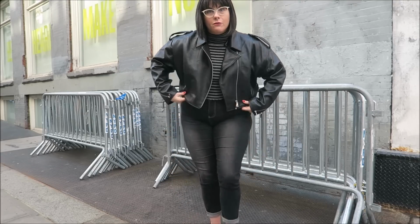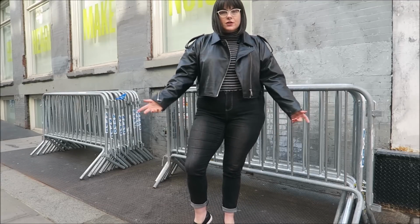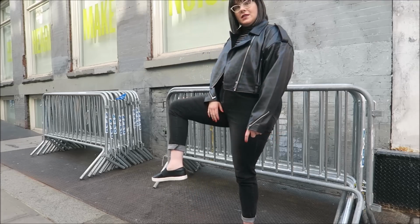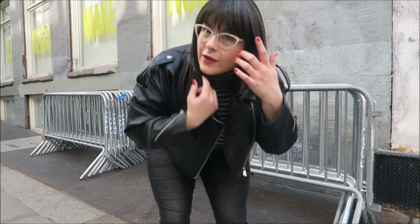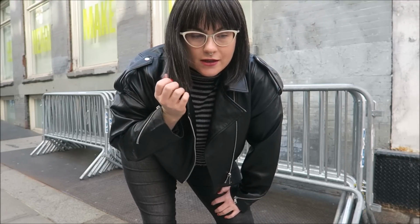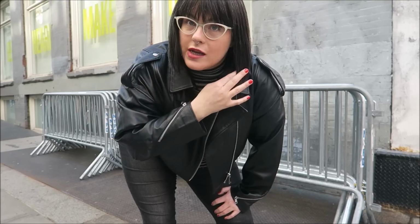But yeah, I'm wearing it with just this cropped striped shirt I got ages ago from a thrift store, Universal Standard denim, my Vince sneakers, and then this lovely lady is from the hair shop, which is in the Chelsea Flatiron area. I've talked about it a couple of times. And then my Lindbergh glasses. I'm back to rocking these. I haven't worn them in a while.